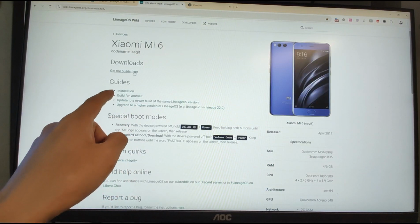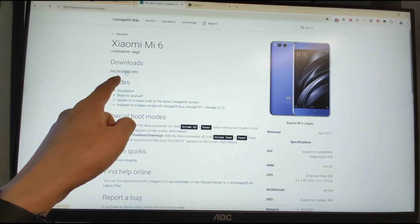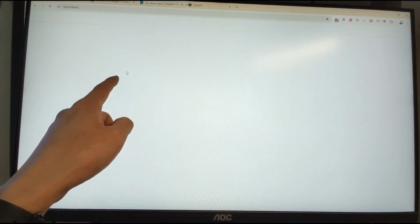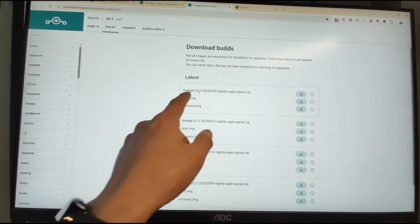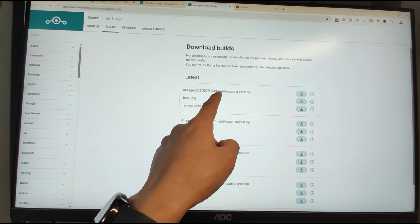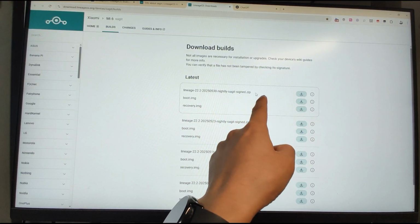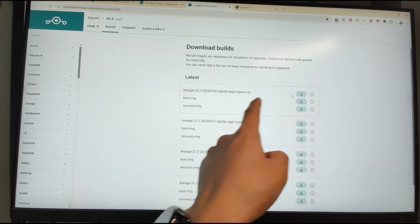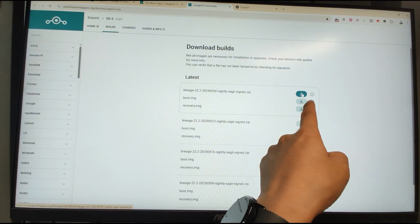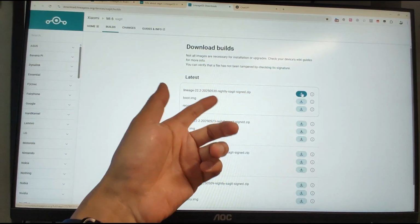Click it, and here are some introductions. Click Get the build here, and you can download two files. It's very easy. First, this one, the latest nightly build, this zip file, which is the ROM file. You need to click this download button to download it. It's around 1 gigabyte.